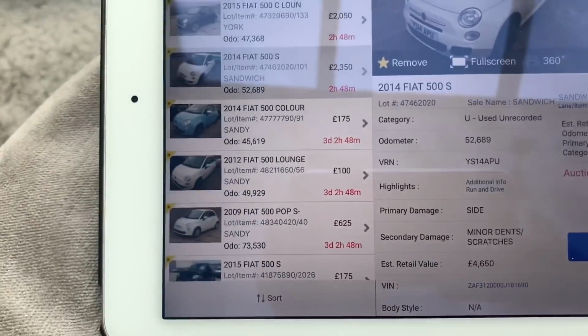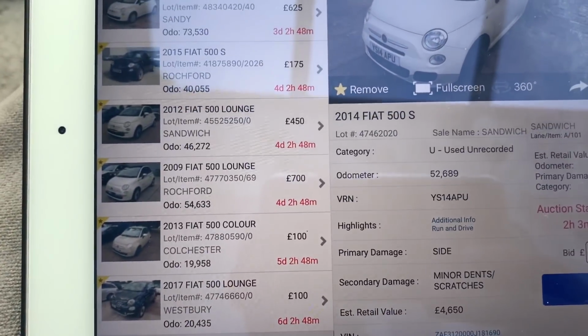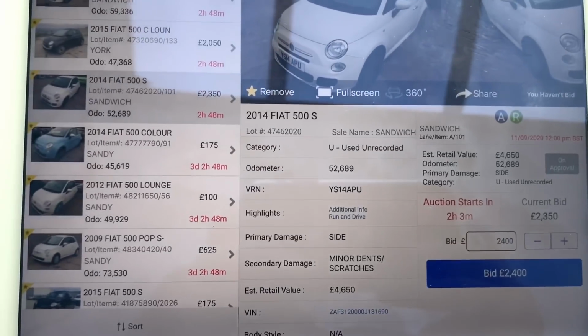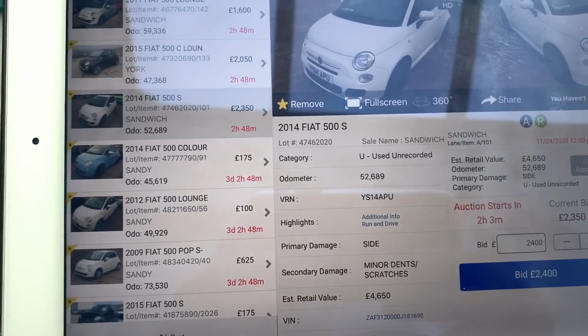So that's the only 3 that are up today. I've got several more in my watch list, which are all low amounts at the moment. But as we well know, as it comes to the day of the auction, they just go silly. So I will let you know how we get on with these. Whether we buy one, I don't think we will.